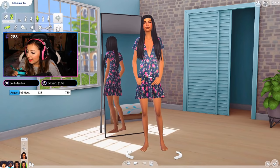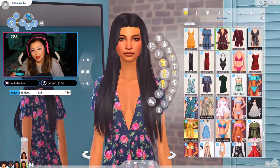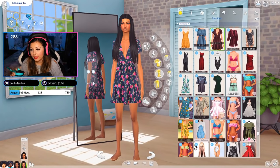I think her dad's eyes are better. She should have had more of her dad in her. I kind of like the fact that she's got her dad's facial features, but also a lot of her mum in her. I kind of like that.